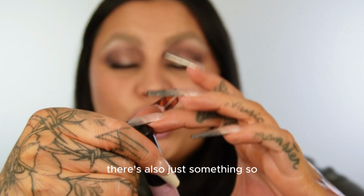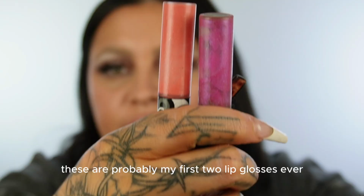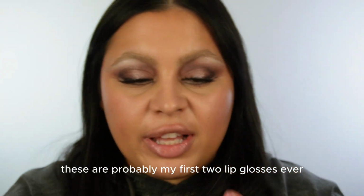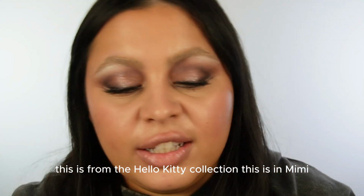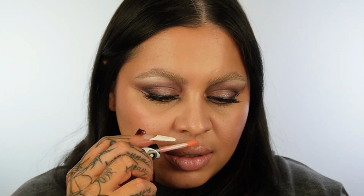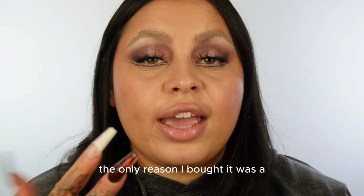There's also just something so nostalgic about the original lip glass packages. These are probably my first two lip glasses ever. This is from the Hello Kitty collection. This is Mimi. Still smells okay. And I actually used it. The only reason I bought it was because I wanted some.